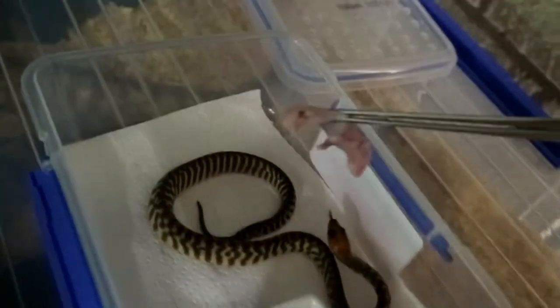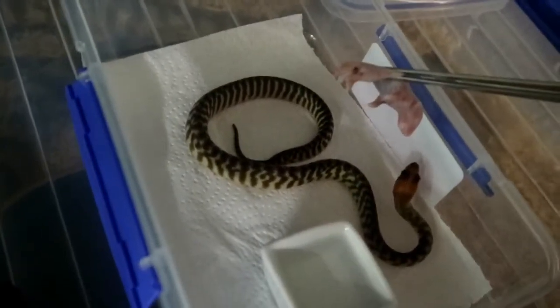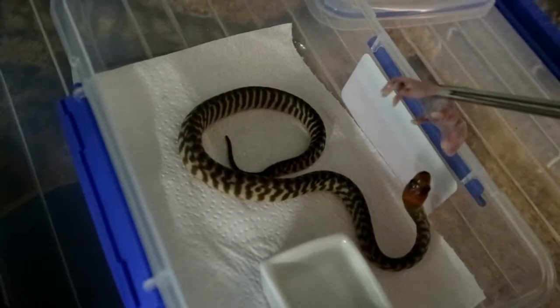Still looks like she's not ready, so I might have to do a few little tricks and see if that works. Sometimes what you need to do, and what I do anyway, is pip the head of the pinky rat, especially for woma pythons, and try and get that scent going, trying to get that feed response active. So what I've done is I've just pipped the head, got a bit of the juice going, and then put it back into the enclosure, closed the tub up, and put it back onto the heat. So hopefully over the next few hours that scent gets a bit stronger, and then the woma decides to eat. If not, then I've got to just keep being a bit more persistent and see how we go.